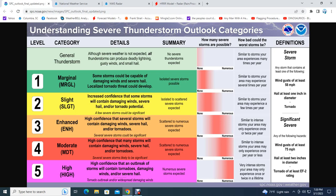How bad could the storms be? A regular thunderstorm will be similar to storms your area experiences many times per year. Number 2, marginal risk, is similar to storms your area may experience several times per year. The rest is pretty much the same thing.